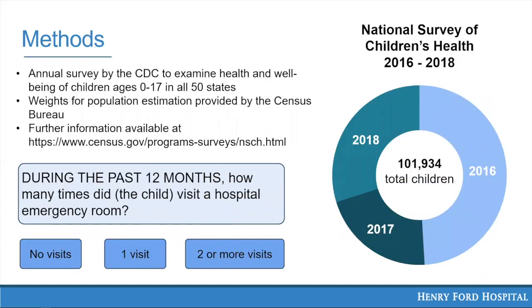To do this, we used a sample of nearly 102,000 children ages 0 to 17 in the 2016 to 2018 waves of the National Survey of Children's Health, which is an annual survey from the CDC and Census Bureau that examines the health and well-being of children ages 0 to 17 in all 50 states. The child level data is weighted to be nationally representative of nearly 70 million children across the United States. Data was collected through online and mail-in surveys by parents or other adult respondents. The question asking respondents specifically how many times the child visited a hospital emergency department in the last 12 months was used to separate the sample by frequency of ED visits.